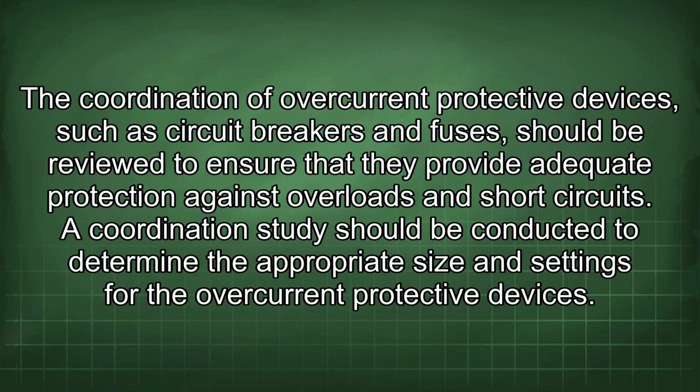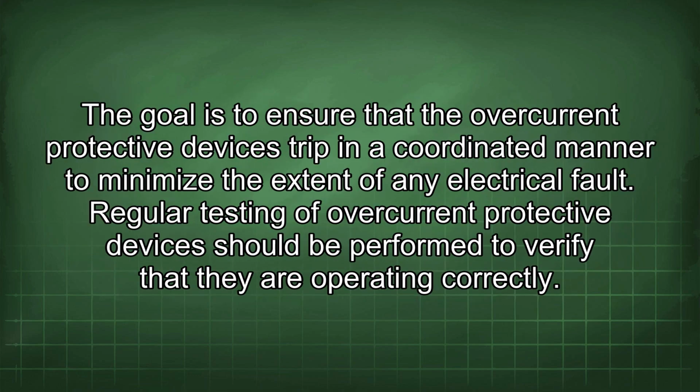The coordination of overcurrent protective devices, such as circuit breakers and fuses, should be reviewed to ensure that they provide adequate protection against overloads and short circuits. A coordination study should be conducted to determine the appropriate size and settings for the overcurrent protective devices. The goal is to ensure that the overcurrent protective devices trip in a coordinated manner to minimize the extent of any electrical fault. Regular testing of overcurrent protective devices should be performed to verify that they are operating correctly.